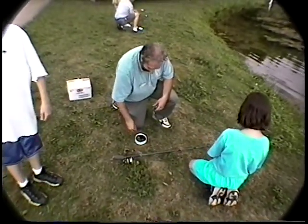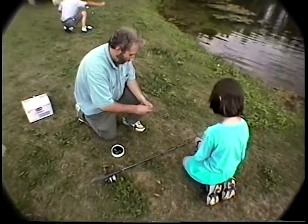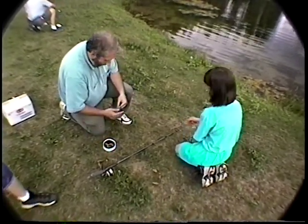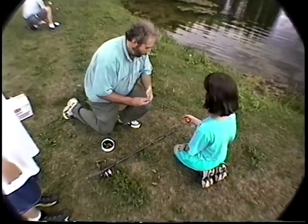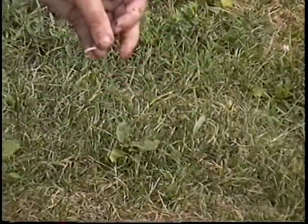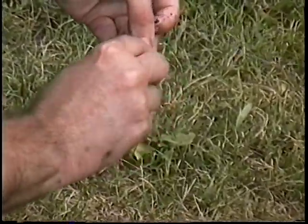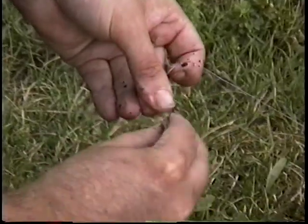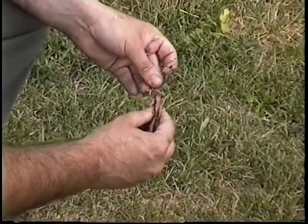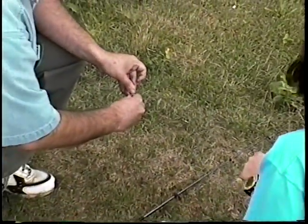What I'm going to do is give you... What I found is they'll hit right when it hits the water. So you have to be ready.